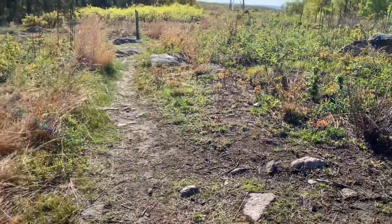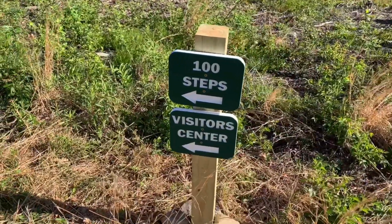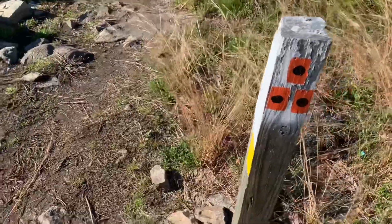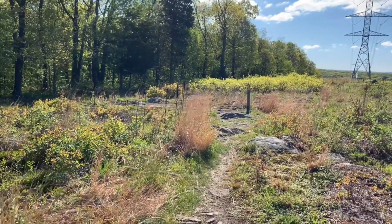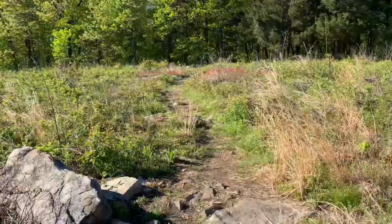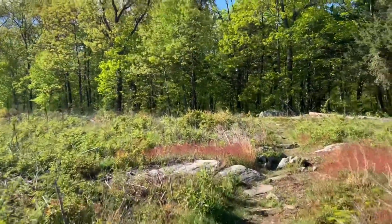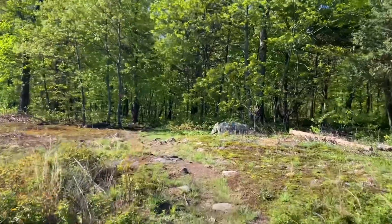We're at our first junction here. 100 steps. That's where we just came from, all the way over there. We're gonna follow this trail here for a little bit. And if you head that way, it continues on the yellow. And we're gonna get back on the yellow, but a little bit later on. We're about to head back into the woods.